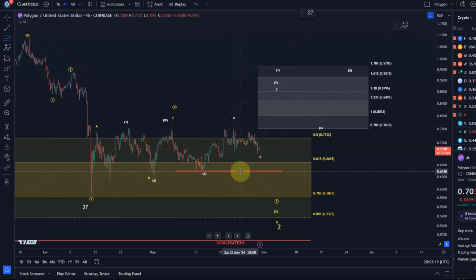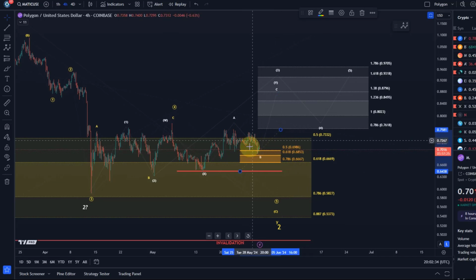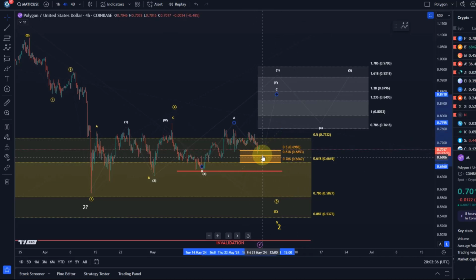We can also add a support zone for that B wave pullback. This is normally between the 50% and the 78.6 FIB level, between 66.6 cents and 69.8. From this B wave pullback zone, a C wave could start. So 66.6 cents is relevant support. Below that level, we've got this red line, which is the invalidation point.